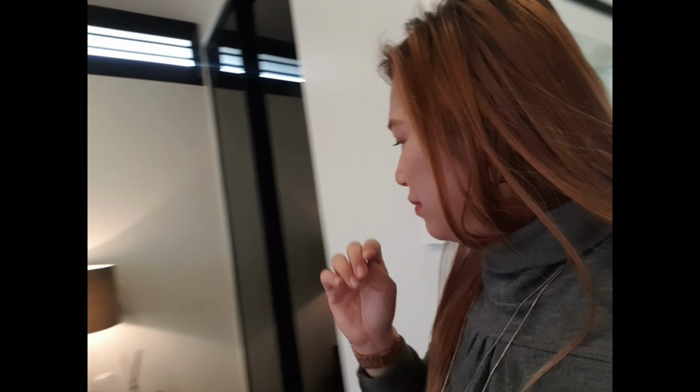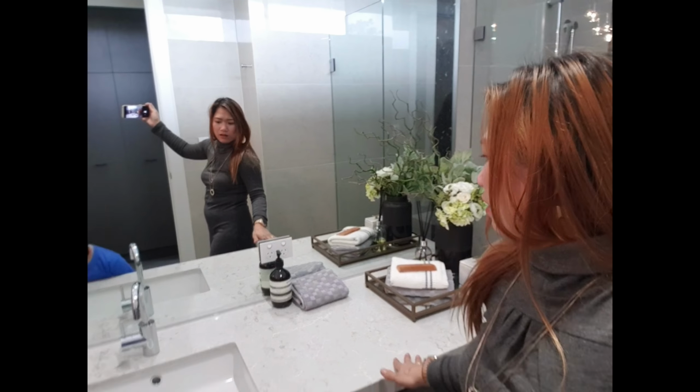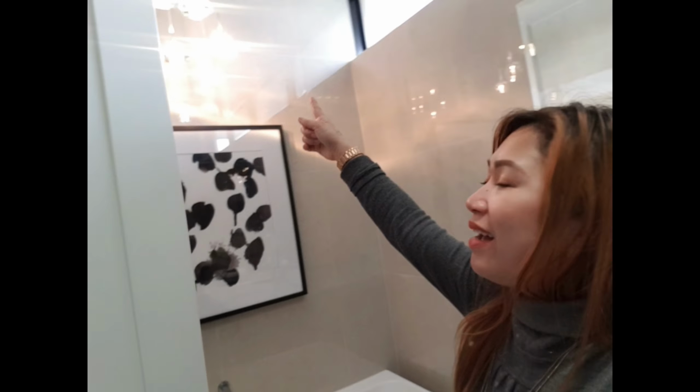Excuse me. Right, let's go to the other bedroom. Where's the other bedroom? Oh, here. So every bedroom has its own built-in bathroom on the second floor. Oh, only a single sink. I want it to be a double sink. Don't open it. Oh, look at the light.